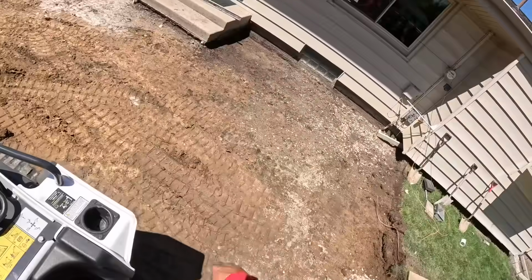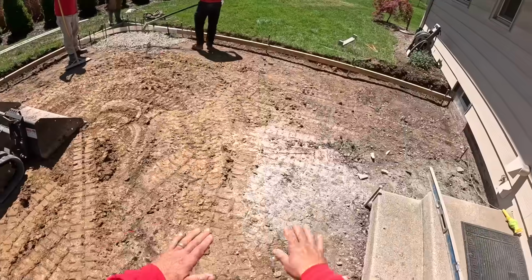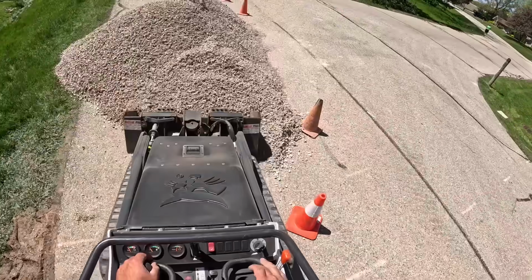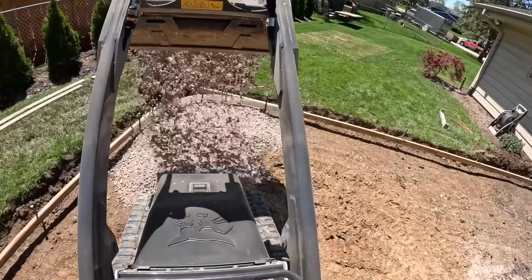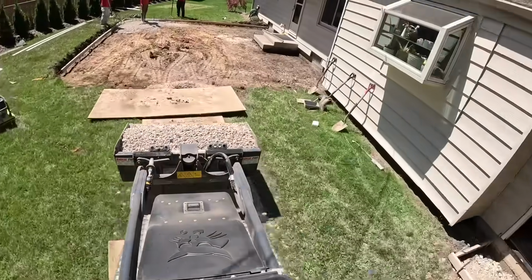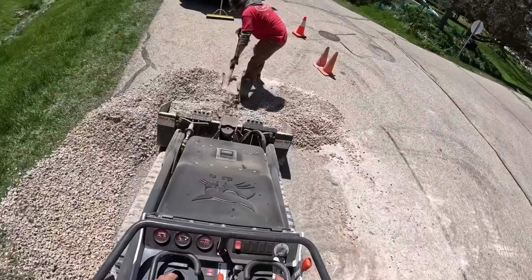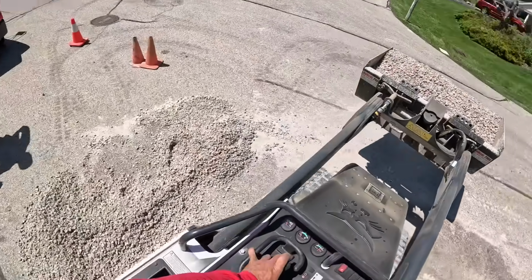All right, so everything's dug out. It's nice and flat. You really don't want a bunch of undulation in the subgrade. You want it relatively flat. So we're gonna have room for at least 3 inches of gravel. You can see under the form there. 4 inches of concrete, 3 inches of gravel. Just enough gravel, just enough.